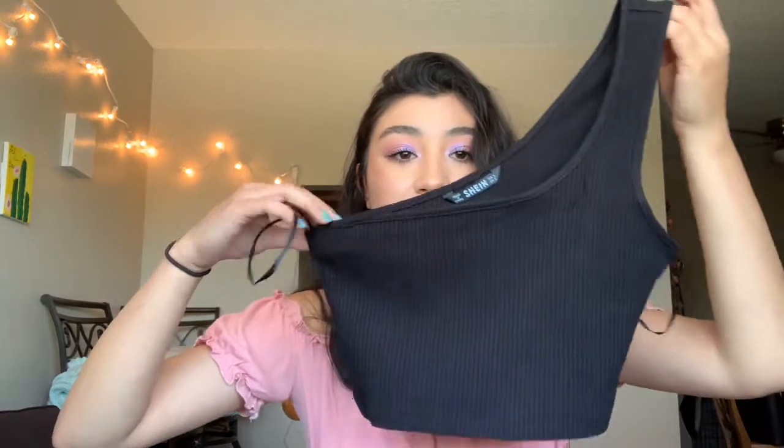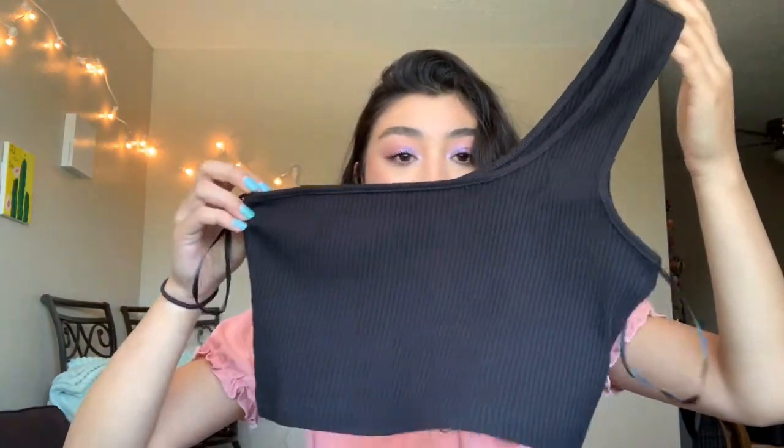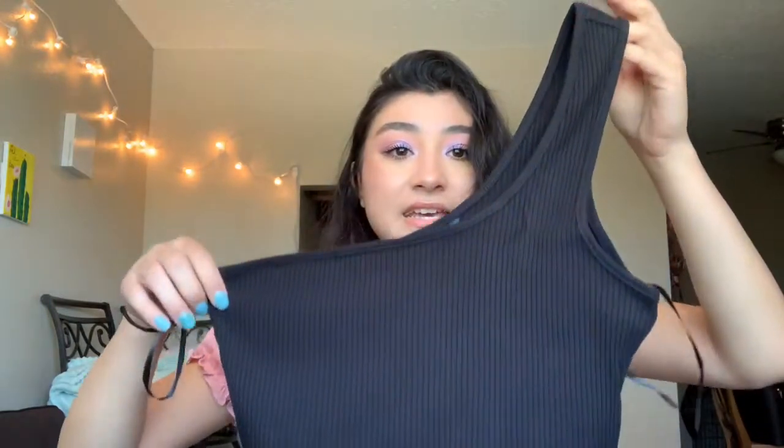So this is a one shoulder little crop top that I got. I thought it was super, super cute. I don't really have any basic crop tops like this, and I thought, you know, why not? Wow, this is super, super cute. It's super comfortable. I love it.